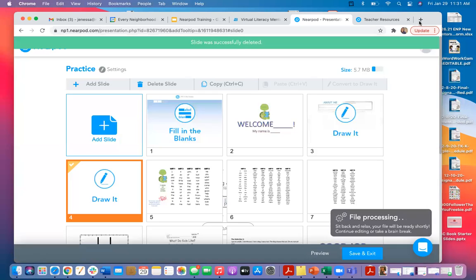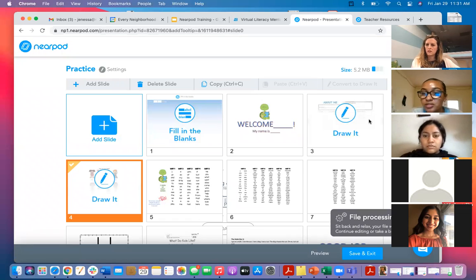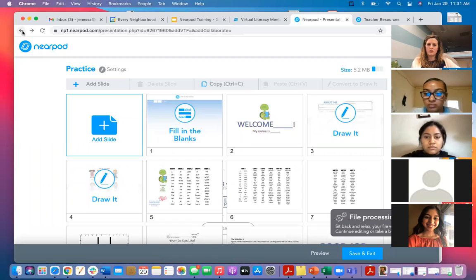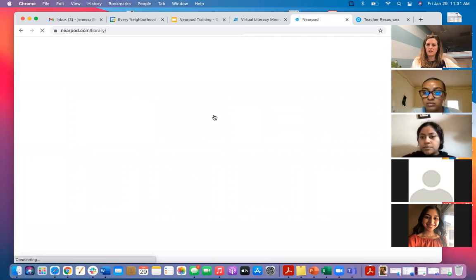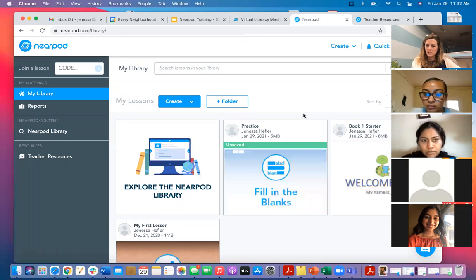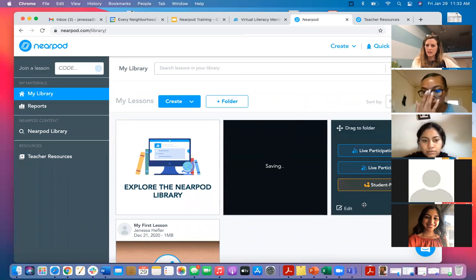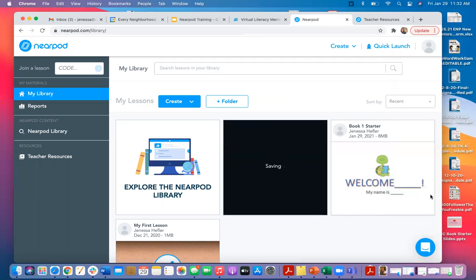And will it stay on there? Like if you were to exit from Nearpod, will whatever they draw on there still be there? That's a good question. Let's go back and see what it did to you all from the other lesson that we just did. Oh, so this is that one I was making. Let's save the changes. And here's the one that we did earlier.